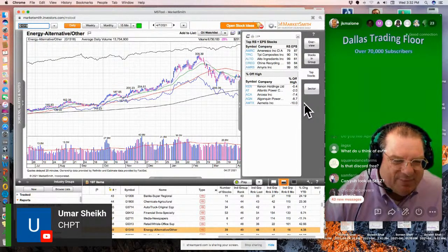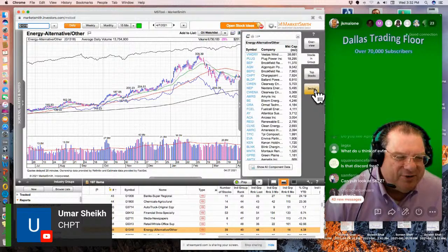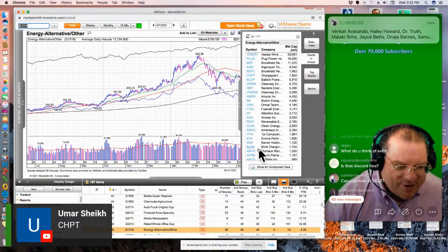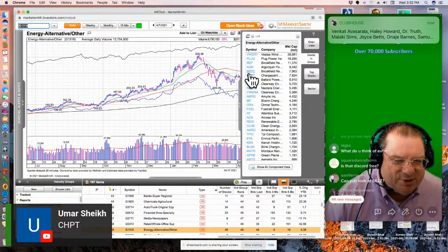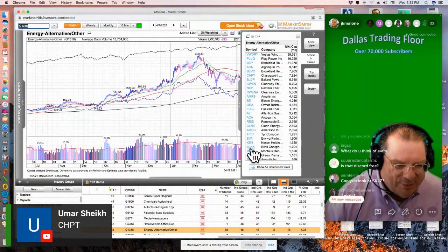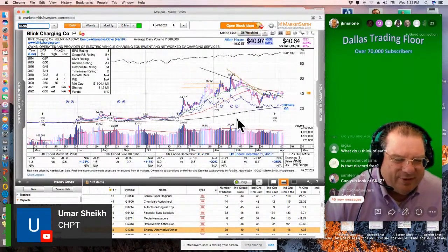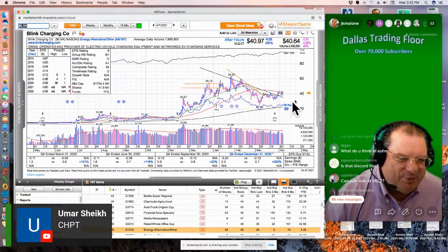Okay, so the top stocks in this area, they're all down. They're all down. So let's look at the stocks in the group. Blink Charging. So basically, Blink is smaller than ChargePoint. ChargePoint is the bigger of the two. So let's compare Blink. This is Blink Charging. I think this is reversed. Blink has moved, I think, well. I'm not so sure about ChargePoint.